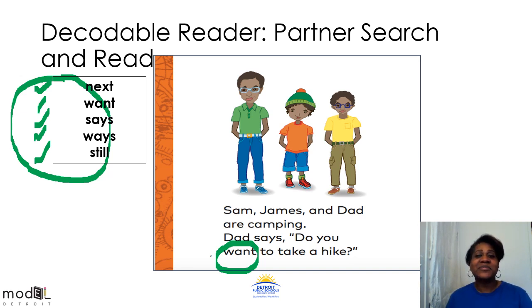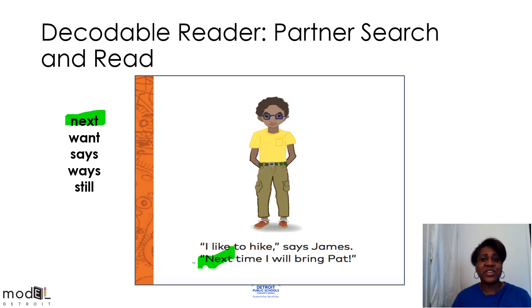Good luck. You have now finished your Decodable Reader Partner Search and Read. I hope that you found all of the high frequency words on each page. Did you ask yourself if the word played fair? Go back and look at those high frequency words again. Make sure you understand which words play fair and which ones don't. Let's get ready for our next activity.